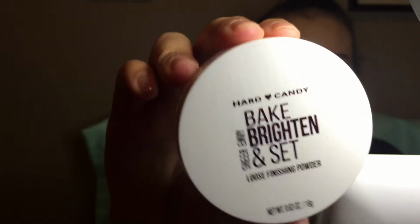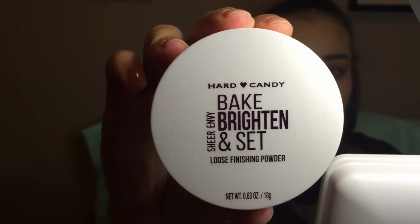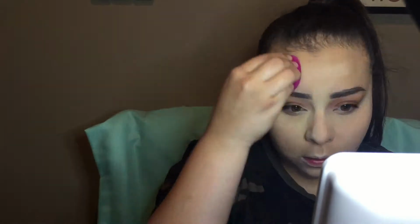So on this day, I'm taking my Hard Candy Bake Brighten and Set Loose Finishing Powder. Now this powder looks very beautiful on your skin, but in an upcoming video you can tell that I'm recording at night, and with my ring light it gives terrible flashback even with my ring light, and I look pretty ghostly and kind of like a clown, but yeah, it looks beautiful in person.